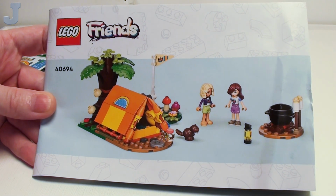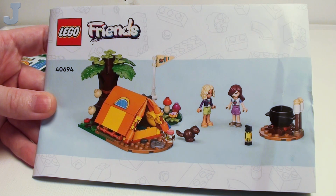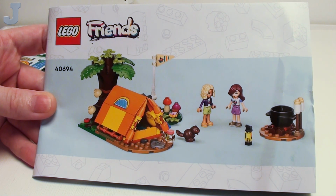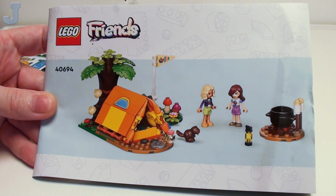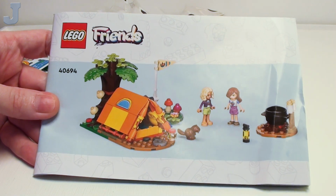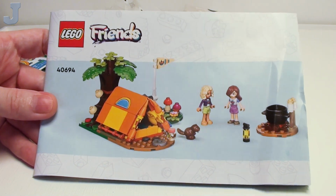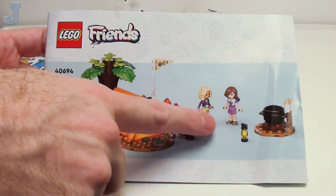Now this is a GWP, or gift with purchase offer. You have to spend, I believe, around $100 with select themes such as Friends, Dreams, Ninjago, LEGO City, and Gumdrop purchases. You get the set added to your cart. Why is it a GWP? I don't know. But we get to build a tent and all this other awesome stuff.